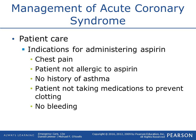So the first step in a patient having chest pains, or the first intervention, is to give them aspirin, 324 milligrams of chewable aspirin. The only real contraindication is if the patient has a true allergy to it. Now if their stomach gets upset because they take aspirin, that's not a contraindication, but a true allergy where they could go into anaphylaxis is.